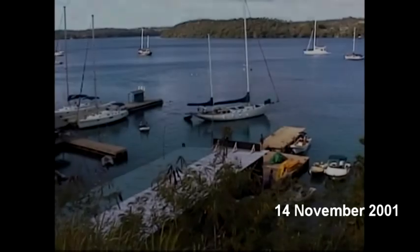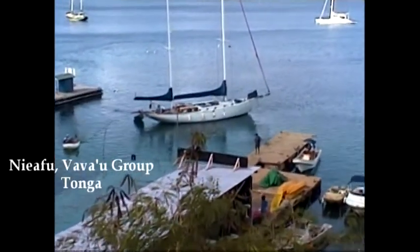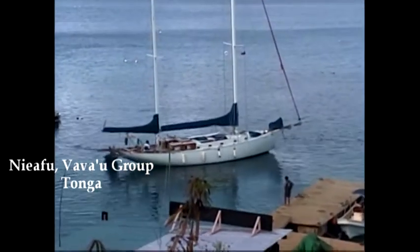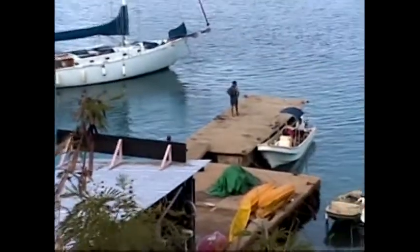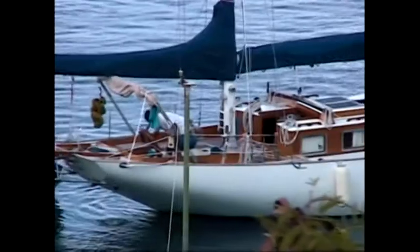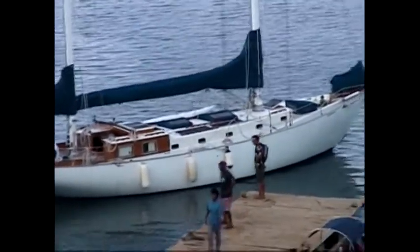All right, it's November 13th, Tuesday, 11:14, and here's a single-hander that we've met. I don't know his last name, but Chris on Deserata. And he's going to be fueling up. And there's Don down there, seeing if he's gonna need any help. Chris bought his boat as a hull, and then he finished it himself.